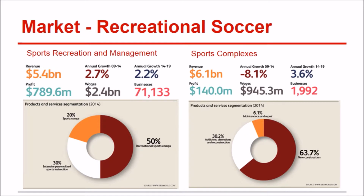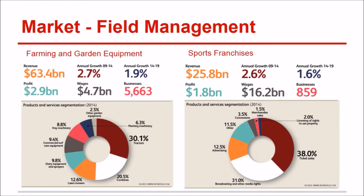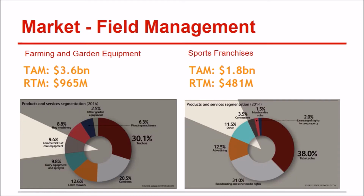Looking at the sports, recreation, and youth league markets, we have a lot of potential market space. The reachable markets sum up to over $600 million, and this means we have a huge starting point moving into this field. We also have a lot of room for growth if we take Fieldroid as a service and transition to manufacturing and selling the equipment outright. These markets have a reachable region of over $1 billion.